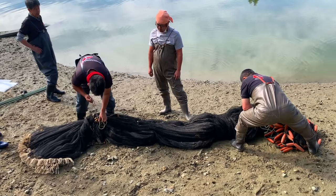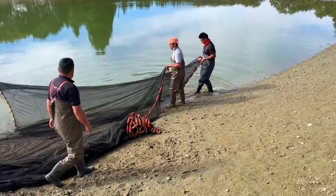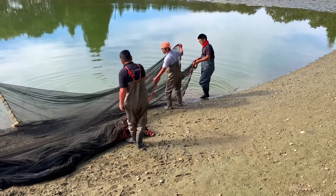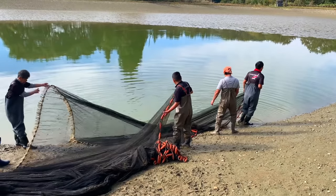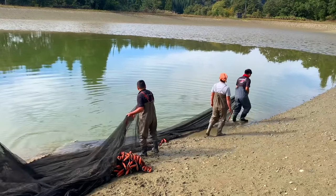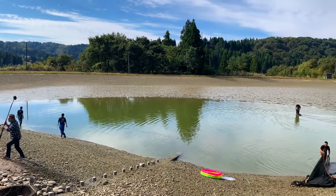55 koi are about to be caught from this mud pond. The size of this pond is so big that you can almost fill an Olympic swimming pool with it. Today's team consists of the Saito family and their staff. Under the leadership of Masaro-san, they start installing the net.